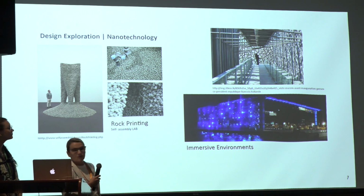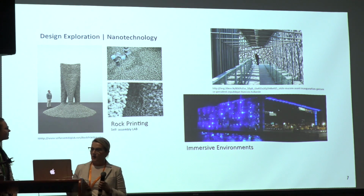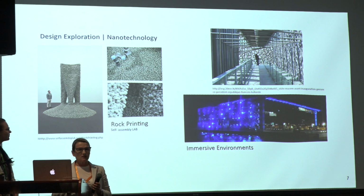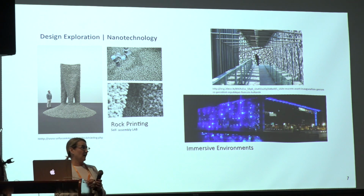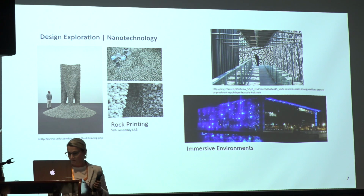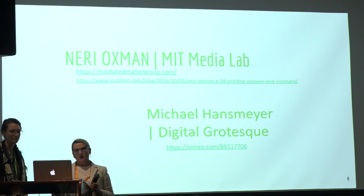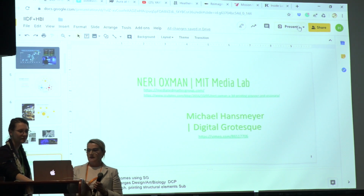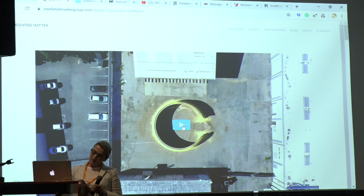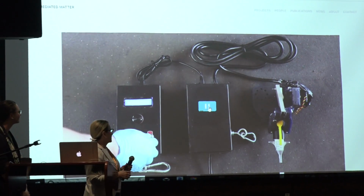Some of the different examples is through nanotechnology, which is design exploration with materials, and even immersive environments, where in the last slide, the concrete has been 3D printed and it's infused with LED lighting. And so at night, the LED lighting lights up, but the lighting is actually part of the structure itself. And I have a couple examples of people that are really experimenting, and they're crossing over between art and design, or design as art. And this first example is Neri Oxman out of MIT, and this is their large 3D printer that within a day or 2 days they can print a structure.